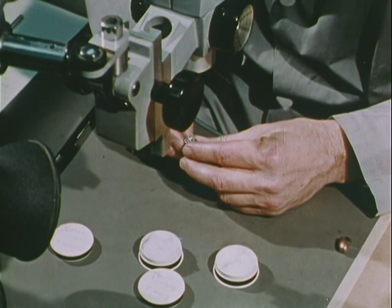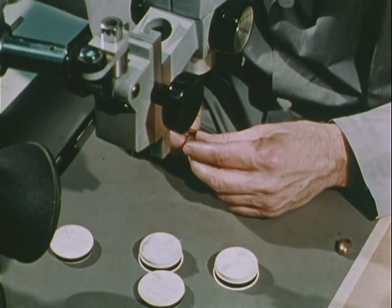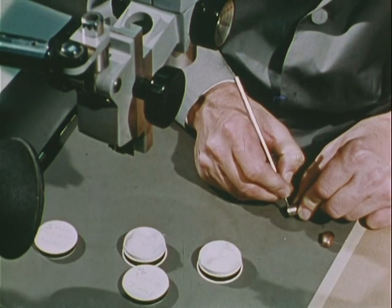The examiner assigned to the case is making a preliminary examination of the bullet and cartridge case and marking both the containers and the evidence itself for identification throughout the examinations and possible court testimony.